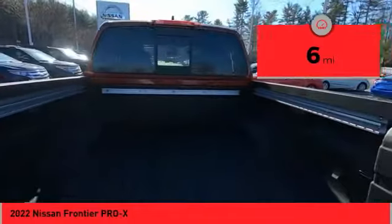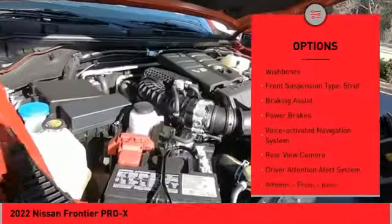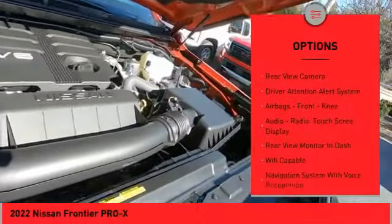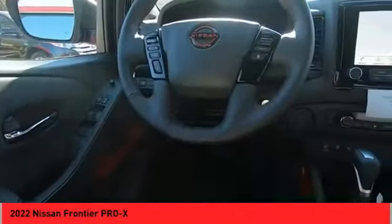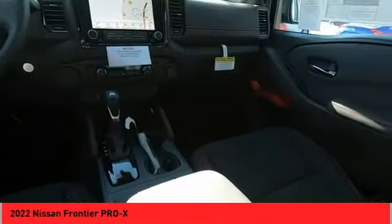Here are some of this vehicle's great options: traction control, stability control, front suspension type, double wishbones, front suspension type, strut, braking assist, power brakes, voice activated navigation system, rear view camera, driver attention alert system, airbags, front knee.